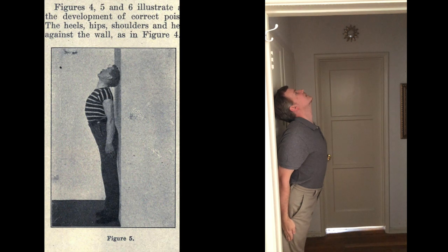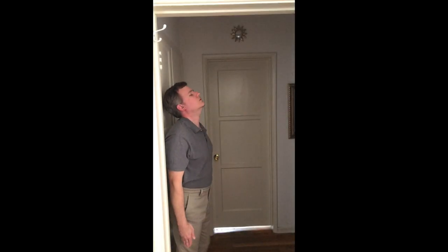I'm probably not doing it quite as good as the guy in the picture, but this is as far as I can go without hurting myself. Okay, I can tell you that works your neck quite a bit, and also I'm really feeling that in the lumbar muscles of the lower back.